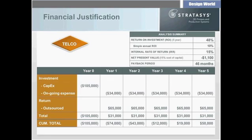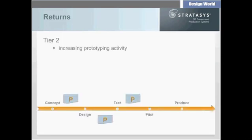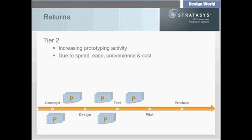So our numbers are all okay, but Joe feels that he doesn't have quite the compelling case that he needs. These numbers aren't quite strong enough. So he could go back to Tier 1 and look for more parts, but he's electing to go to Tier 2. And Tier 2 is all about increasing the number of prototypes or patterns or parts that you're building. So it's moving forward and doing more because you have the ease, the convenience, the efficiency, and the lower cost of the additive manufacturing machine in-house.